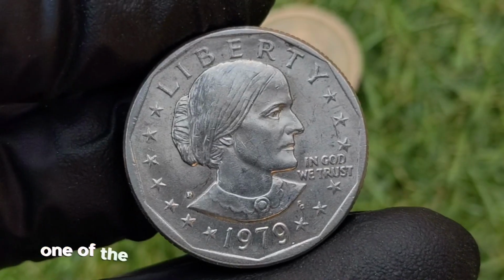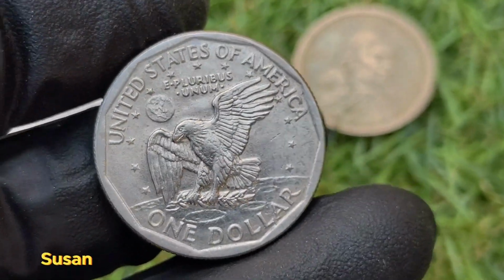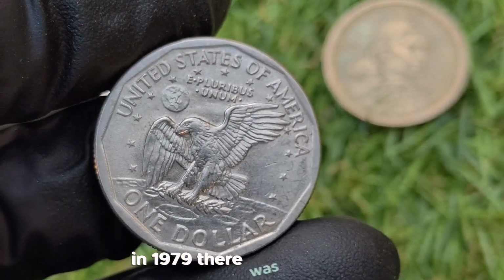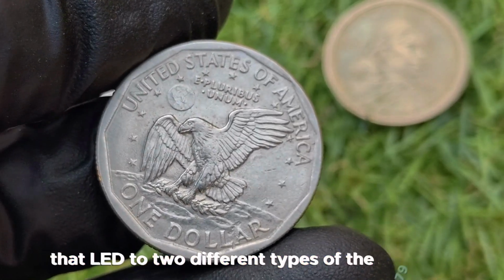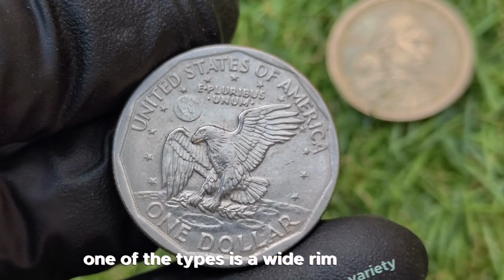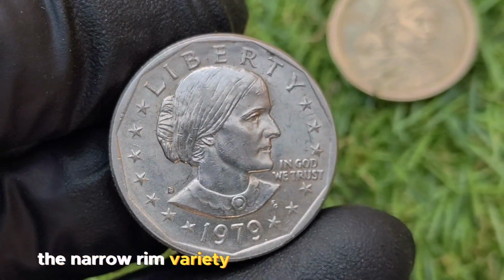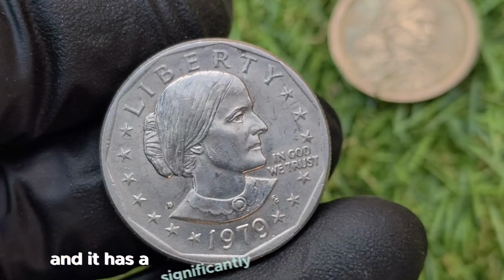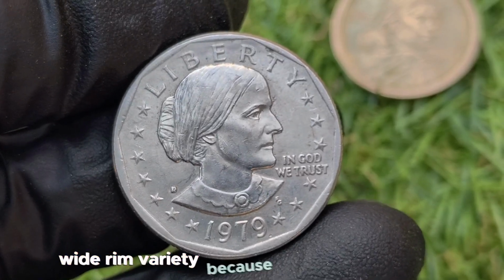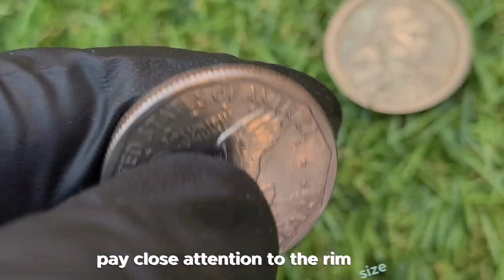One of the key features that numismatists look for in a valuable 1979 Susan B. Anthony dollar is the type of die used. In 1979, there was an error that led to two different types of the 1979 coin being struck. One of the types is a wide rim variety, while the other is the narrow rim variety. The narrow rim variety is considered much rarer, and it has a significantly higher market value compared to the more common wide rim variety. Because of this difference, collectors and investors pay close attention to the rim size when evaluating the coin.